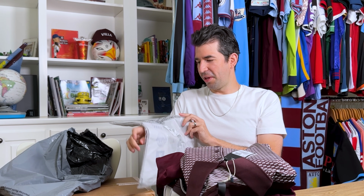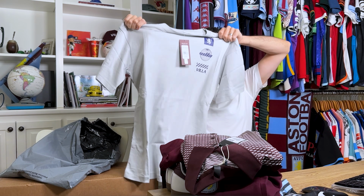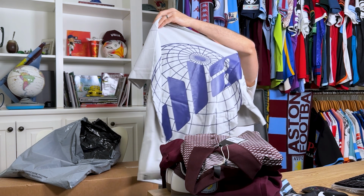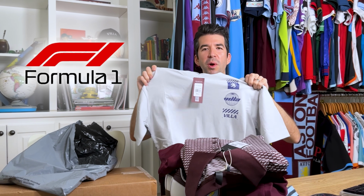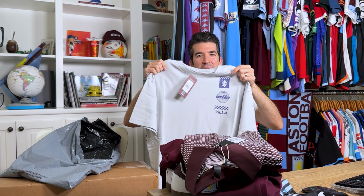Finally, last but not least, we've got a t-shirt in here. First glance at this Villa t-shirt, it doesn't scream Villa actually. It kind of reminded me of some of the Formula 1 merch. I've actually been working on some projects related to F1 lately, so I thought it would be fun to grab this.